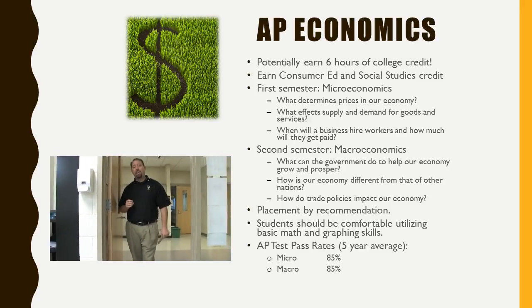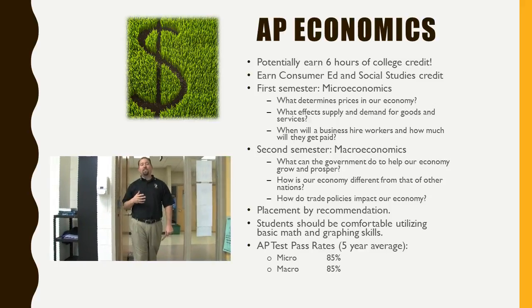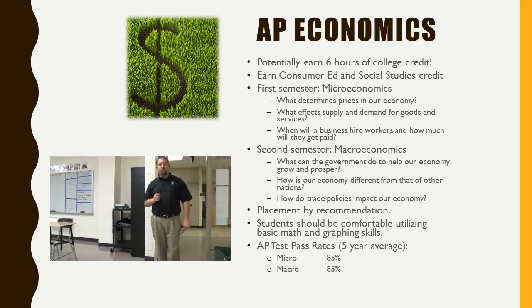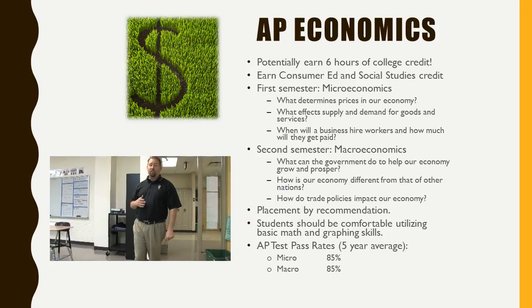If you pass the AP Econ test at the end of the course, you can stand to get college credit for two college courses. And this also meets the requirement for graduation for consumer education.